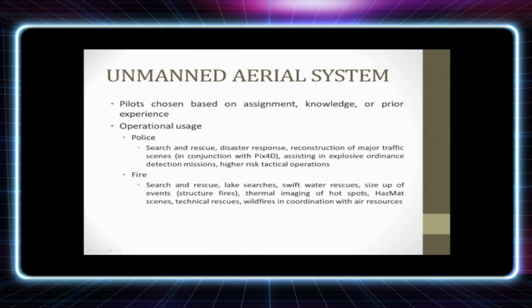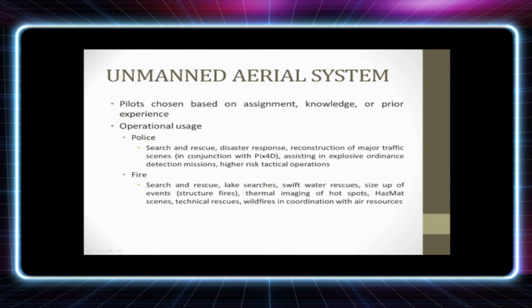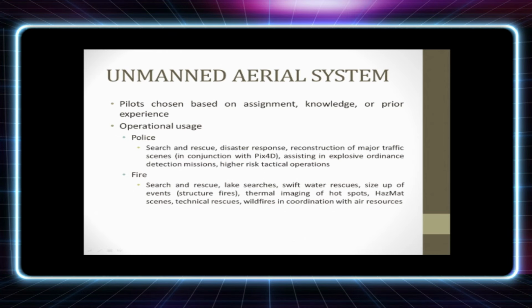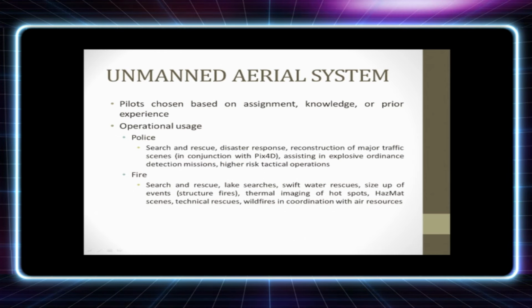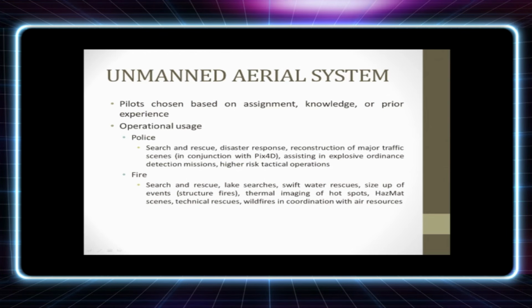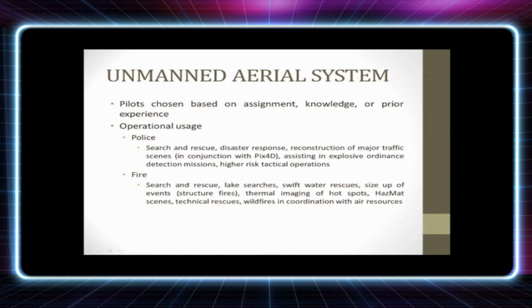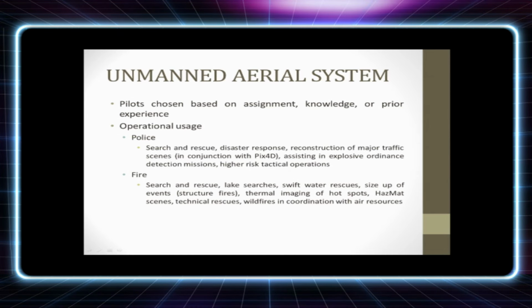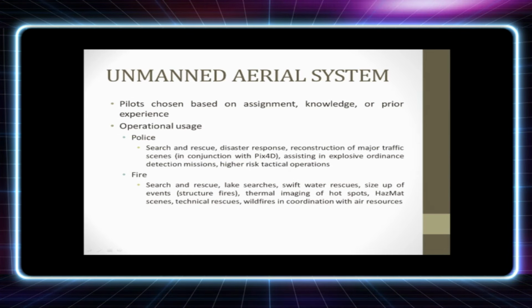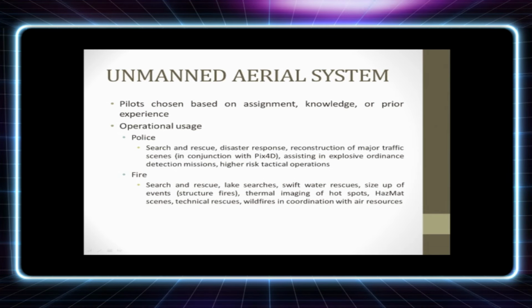Different things that we would do with these drones at this point is search and rescue is a big one for both agencies. Disaster response is another big one for both agencies. Searches on the lake for the fire department, swift water rescues, it gives us a different perspective that we can't see from the shore. Technical rescues, of course, and then wildfires is something that unfortunately has been something that's really come to the forefront with drone usage.